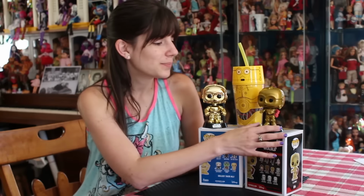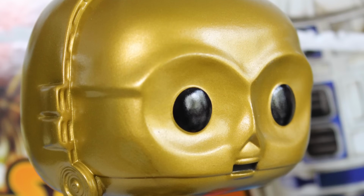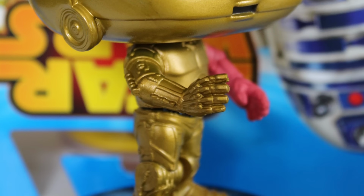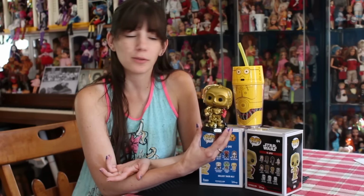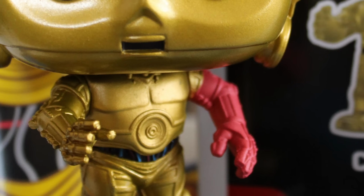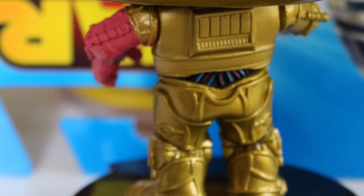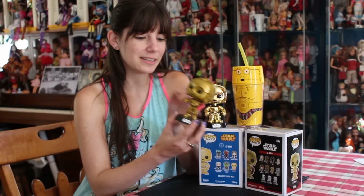This first item was released on Force Friday. It's the only item I bought that was released on Force Friday. So this is a Funko Pop C-3PO, it's number 64, and what you'll notice is that this C-3PO looks slightly different from the C-3POs of the past. See this red arm here? That is brand new to his character. So I'm very intrigued as to how he got this red arm. How awkward is it going to be looking at a C-3PO with a red arm? It'll be interesting. But this is a bobblehead, you'll see here. He does come off of his stage here.